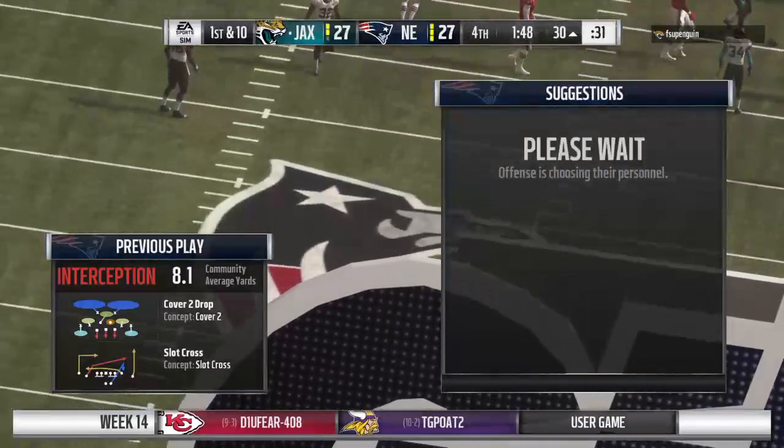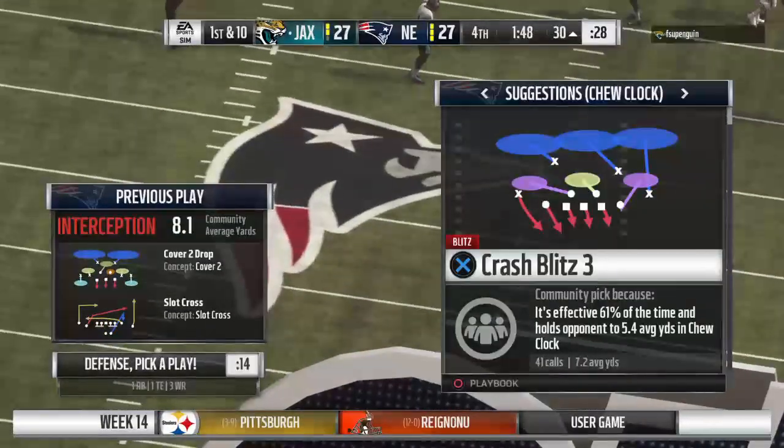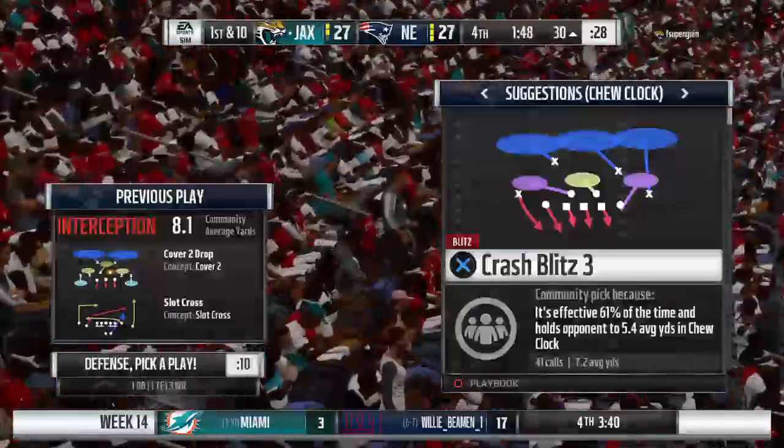We're in the fourth quarter, and it's a tie game. You've got to take care of the football here. Now their opportunity to take the lead is right out the window, and everything is flipped in the other direction.